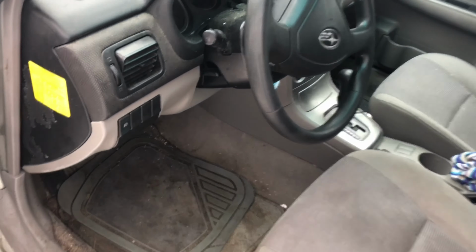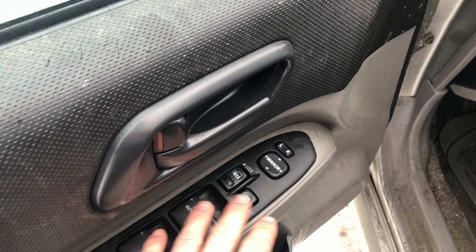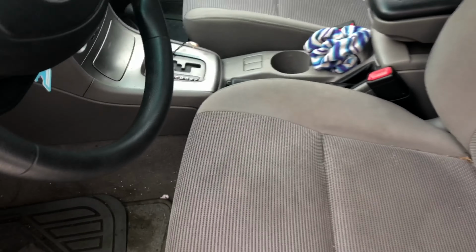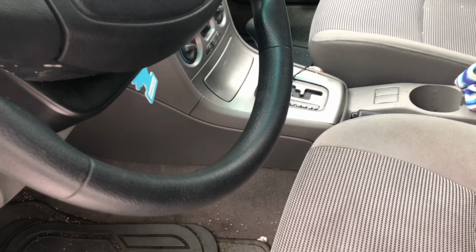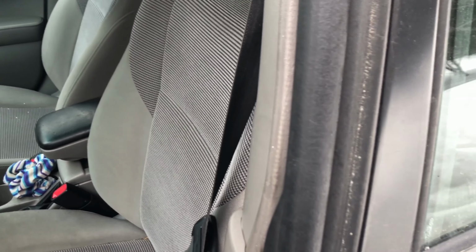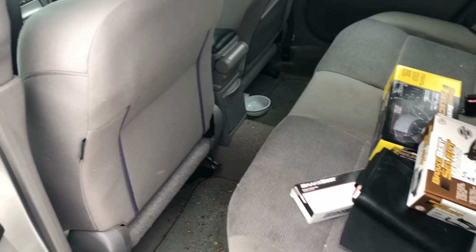Alright, getting in here, it is pretty dirty, so I'm going to have to get it vacuumed out, and I'm going to use my extractor to clean up the seats and these buttons, this panel and everything, just to make it less dirty and nice and clean. But other than that, it's not too bad. I've seen way worse. It is not that messy of a car, but it is really nice. The interior's pretty clean, other than needing some vacuuming and little stuff like that. And in the back here, it also needs vacuuming.